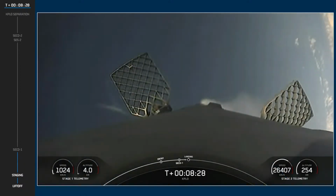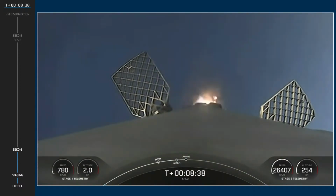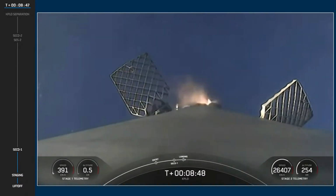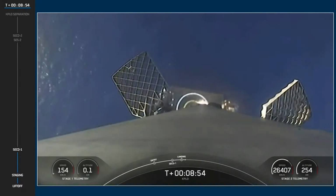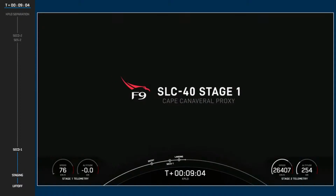The second stage is coasting for a bit longer, and we got views back of our first stage as it attempts its sixth landing on our drone ship. Landing burn. You can start to see the drone ship. Stage 1 landing leg deploy. Sometimes the video cuts out. We'll wait for confirmation of whether or not the first stage was able to land.